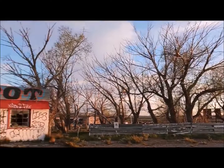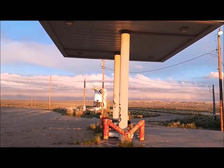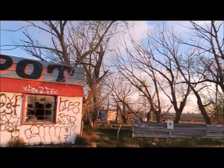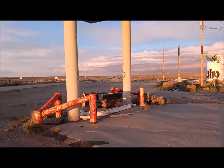Now, there's no way in hell I'm going inside. Pretty spooky looking place, kind of out in the middle of nowhere, and not taking any chances. This still looks pretty decent, but that's about it. Everything else is pretty messed up.